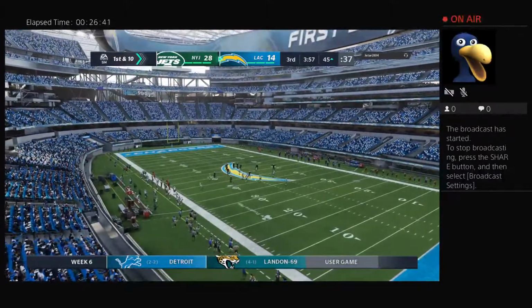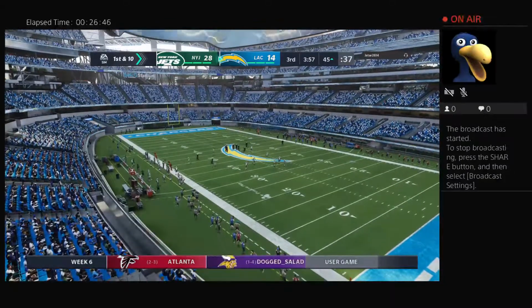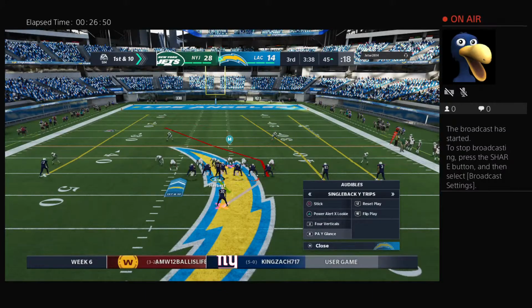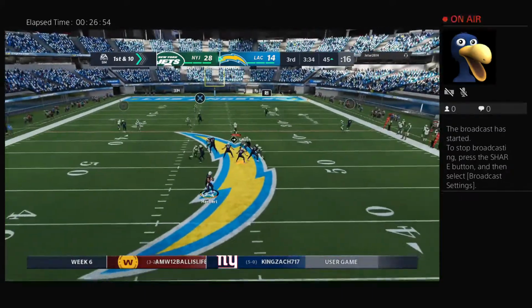So many teams want to throw the ball in this situation nowadays, but I love watching a team that has enough confidence to go ahead and run the football. In that situation, that's almost a tendency breaker. Herbert off of play action.